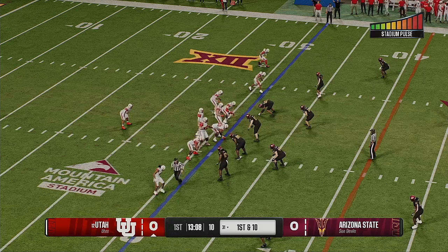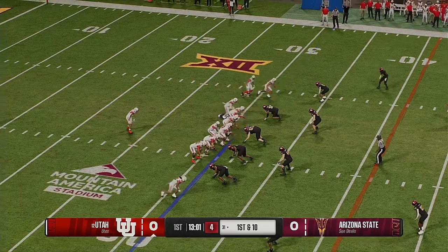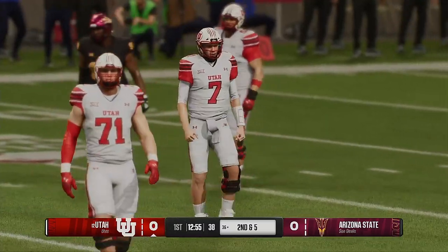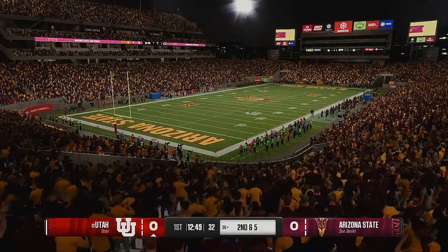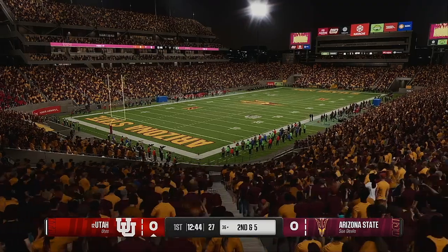And the Utes starting a new series here on first and 10. Back to pass. It's right there. Receiver makes the catch. Love to see the short passing game as a great go-to for any offensive coordinator in the first quarter because it's reliable and allows you to see how the defense is reacting. That can open up other things later on.